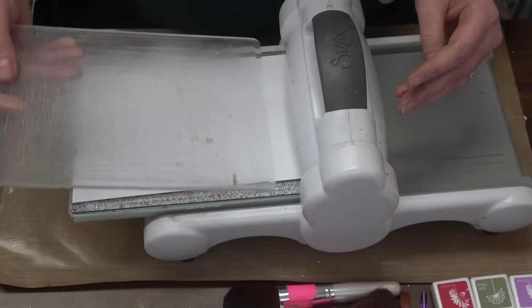So we're gonna go back to a foil plate and just inking. So I've got my do not cut, I've got my plate, I've got my paper, and then my crease pad. Remember, when you're using the foil plate, you're gonna use the crease pad. And let's send it on through and see what we get.